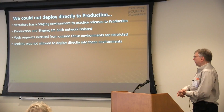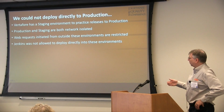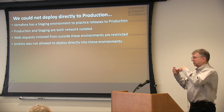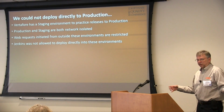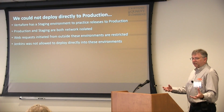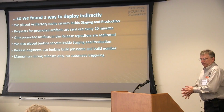So we couldn't deploy directly to production. To give you a little background, we have a staging environment and a production environment. Both of them are network isolated, and web requests from the outside, except to the actual endpoints where the customers are using our product, are restricted. We couldn't simply open a hole and say, let Jenkins deploy directly into there, because if we did that, anybody could get access to that hole, that port. So we found a way to deploy indirectly.